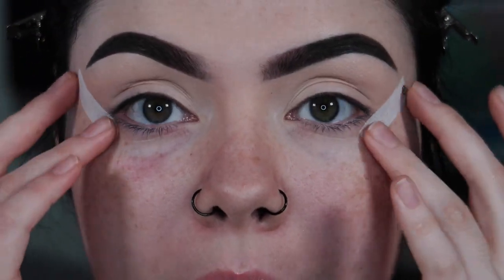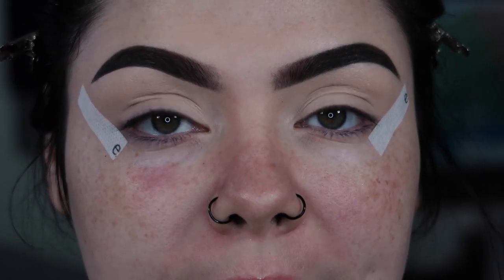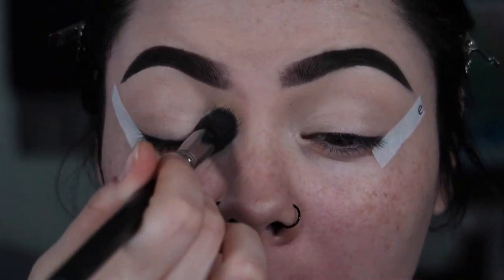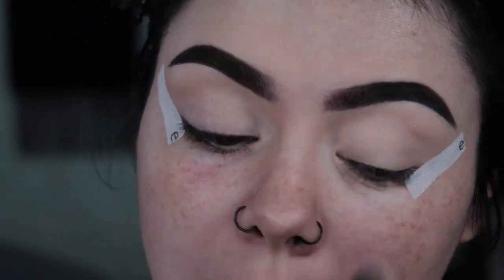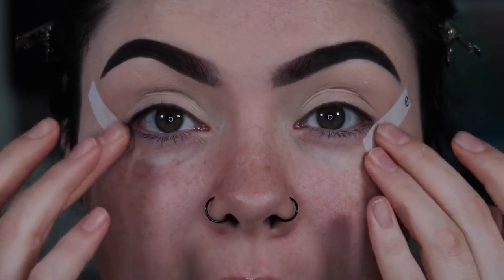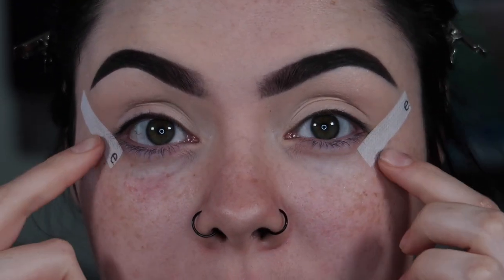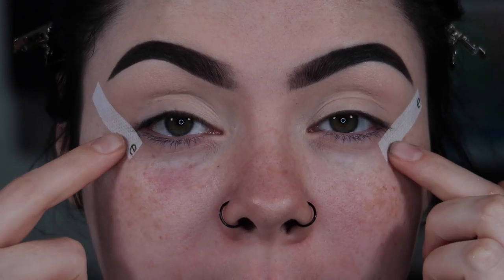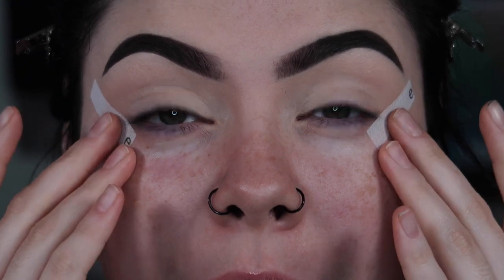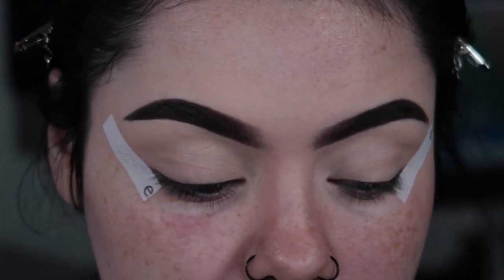Okay, so I already primed my eyelids with my P. Louise base in the shade Rumor Number 2. And I'm just going to make sure that there's no creases real quick. I also put some tape for some guidelines that I'm going to be doing today. I'm going to do some liner, so I wanted to keep it really close to my eyes. Usually I'll pull it a little bit down so that it could connect under, but I'm not really worried about that. I'm more worried about the shape of the way I want my eyeliner to look.